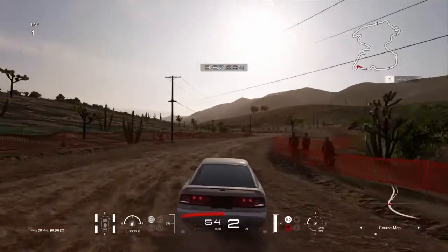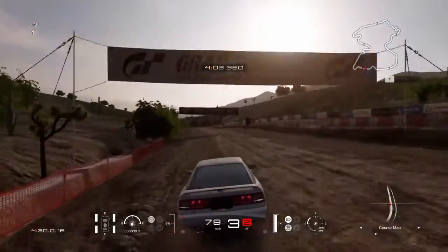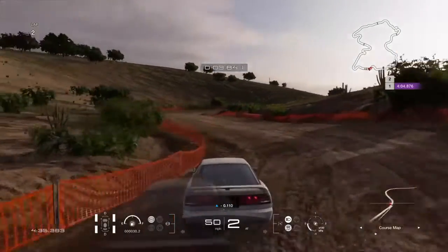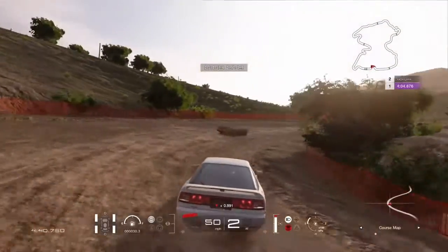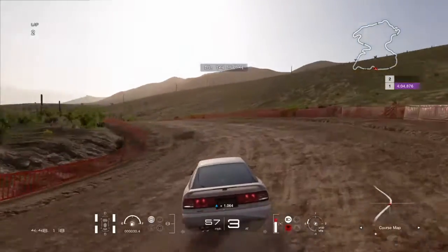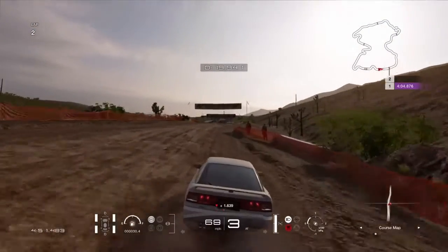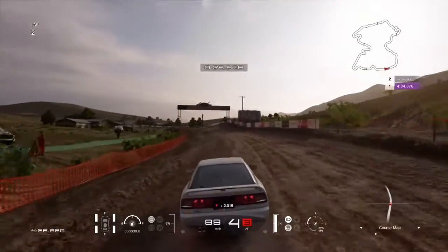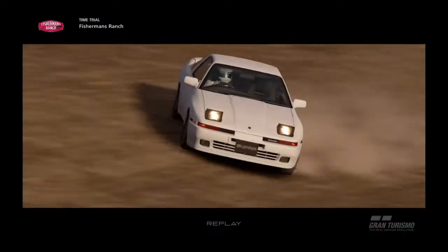Actually, oh, I'm sure if we did one more lap in this car, we could get up to second place. But, you know, it's the rules. Can only do one lap per car. So, that's gonna put it in third place by just a second, which really sucks.